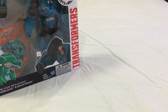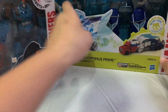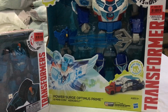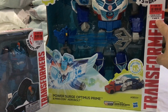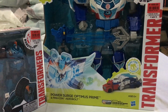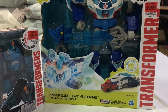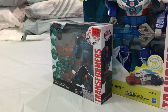Can't argue with that. Another thing, same thing that happened here. We've never seen this figure before, but immediately it's gone on clearance. It is the Power Surge Optimus Prime. Oh my goodness, what a big figure. I wasn't really interested in this figure because he's not going to be in scale with any other of my figures. But for the price it was going for, from $70, it's now $30. I had to pick it up. I'm sure Alex and Danny in particular is going to have a lot of fun reviewing this particular figure. I think it's going to be a fun figure. Just for the price it was going for, it was well worth it.